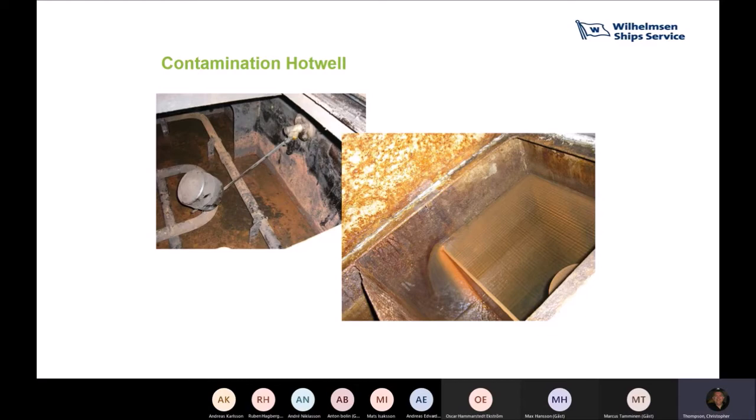But if you look at the bottom picture, the one with the brown rust, you can see oil on the surface as well. So they weren't cleaning the water properly either. But the hot well is a really important part of the boiler system, and it's always forgotten. You've got to remember the water for the boiler system is coming through the hot well. So if you don't maintain your hot well clean and in good condition, your boiler is never going to be running well.